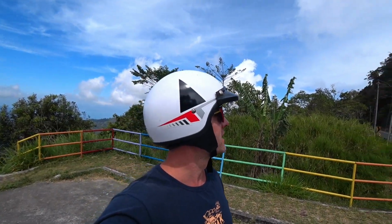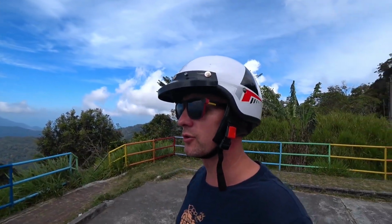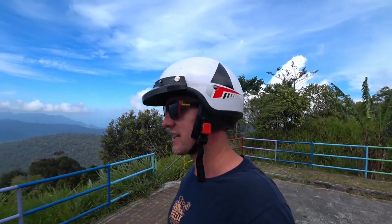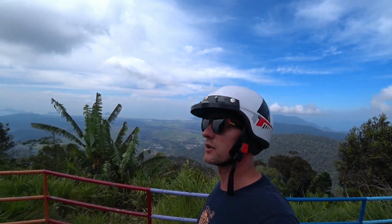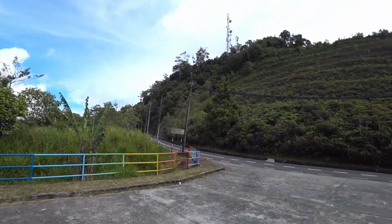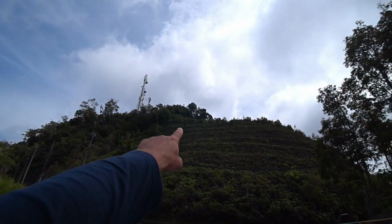Okay, so today is 31st of December, last day of 2022. And I'm riding the bike to one of the highest mountains in Langkawi, called Gunung Raya. Gunung means mountain, Mountain Raya. This is one of the viewpoints. It's not too far from the peak. I don't know how long, but I think the peak is up there.